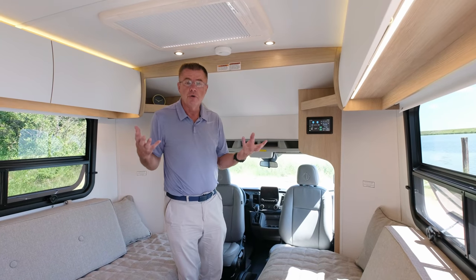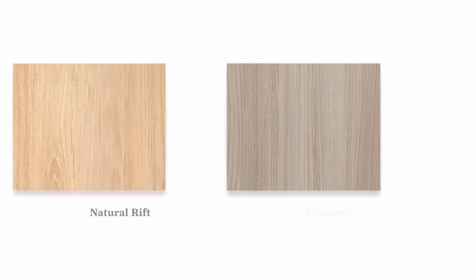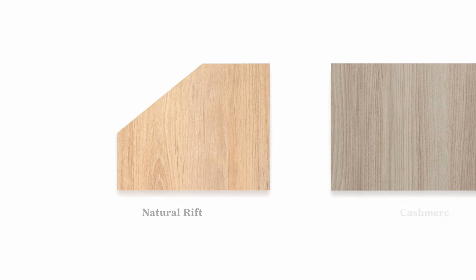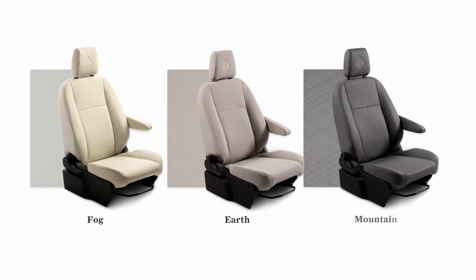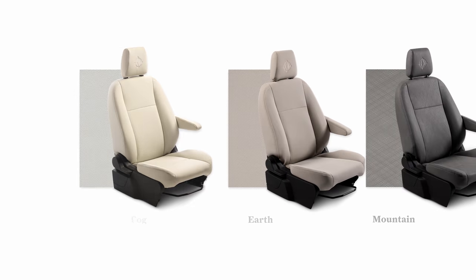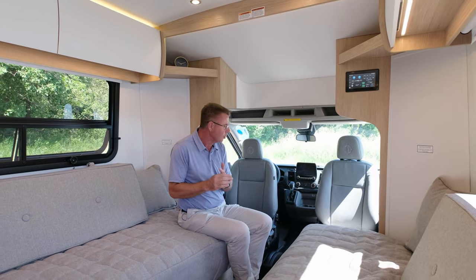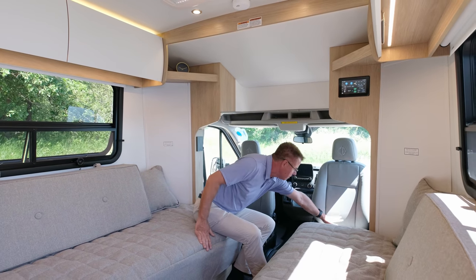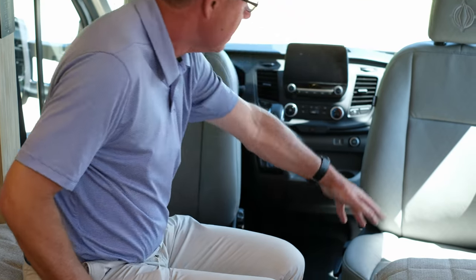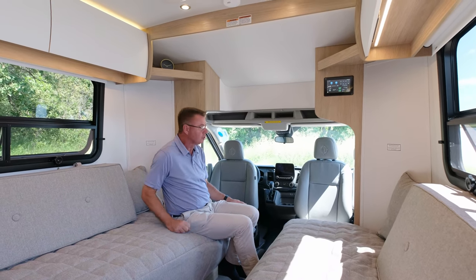So on the 2021 Wonder model homes, we have two different wood cabinet colors. We have natural rift and cashmere, so very excited about that. We have three different ultra leather colors. Now we use ultra leather in all of our Wonder motorhomes. It's a great product. It's a synthetic man-made leather. Doesn't get hot, doesn't get cold, doesn't mold, doesn't mildew. You can see the hot sun's coming through. I can put my hand flat there. It's not gonna burn my hand. That's actually great. So this is the mountain. We have earth and fog. So three different ultra leather colors.